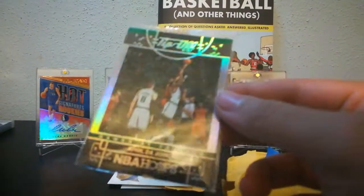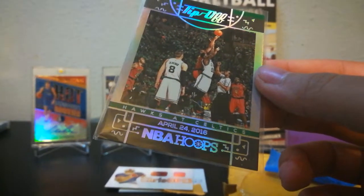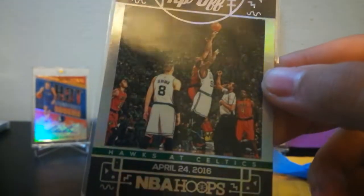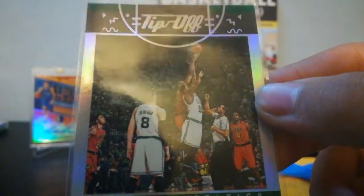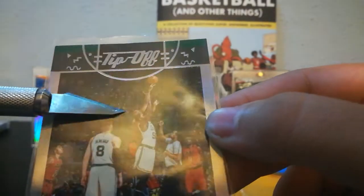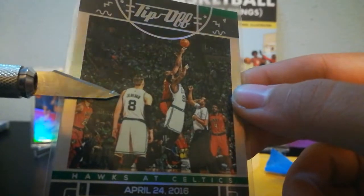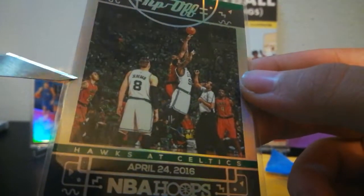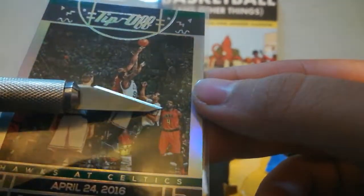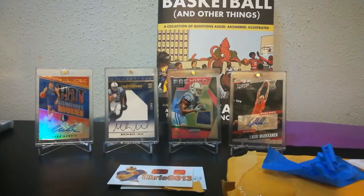Then we've got a tip-off from April 24th, 2016, Hawks at Celtics. We've got Amir Johnson there. Is that Al Horford he's going against? It looks like it. We've got Al Horford right there, future Celtic. Jonas Jerebko, current Warrior. We've got, who's that? Looks like Kent Bazemore. He's still with the Hawks. And Paul Millsap there. Looks like he's with Denver. I think he just got hurt though recently, so sorry to hear that.